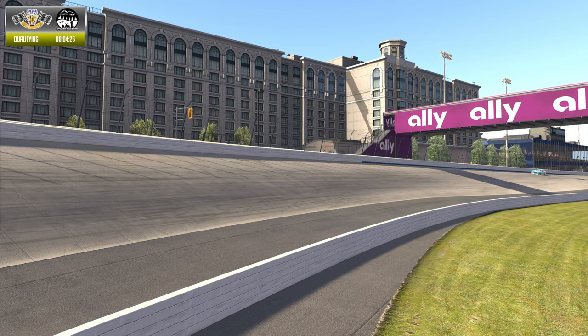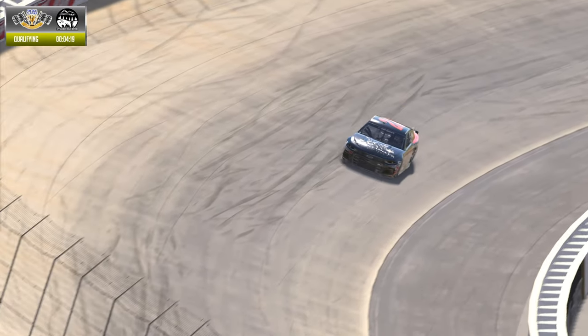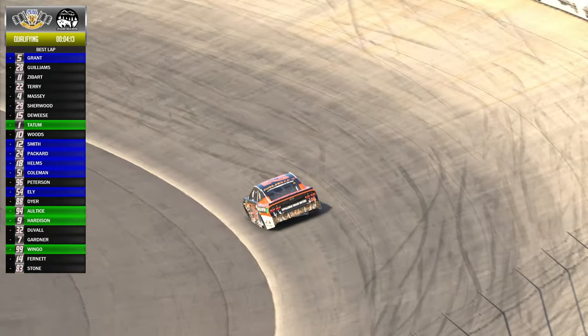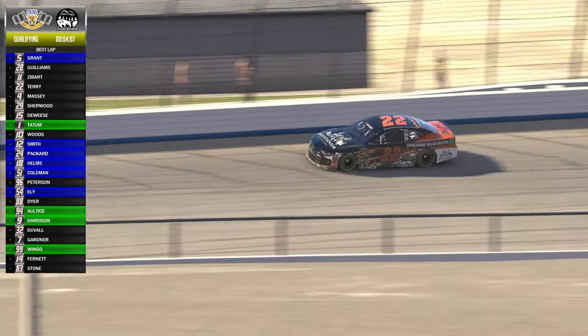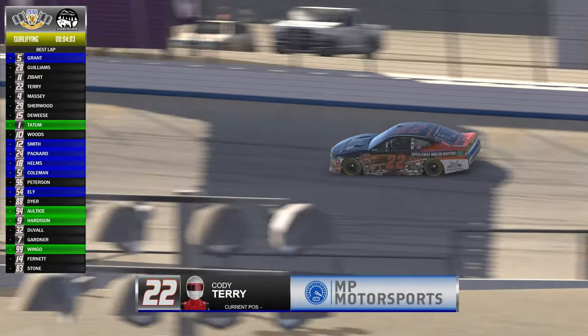All right, so qualifying is about to get underway right now. We've got about six cars on the racetrack at the same time. That includes Jacob Grant in the number 5, Cody Terry in the 22, Ross Tatum in the number 1, Caleb Smith in 12, Brockton Packard in 24, Jack Ely, Zach Peterson in 96 and 54, Will Duvall and Cody Furnett right now, of the around 23 or 24 car field ready to go.